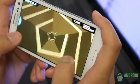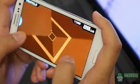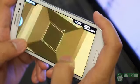Though the specs are a little bit low, the practice on this display is still ultimately pretty great, and most users these days will still be very happy with the display found on the Galaxy S3.